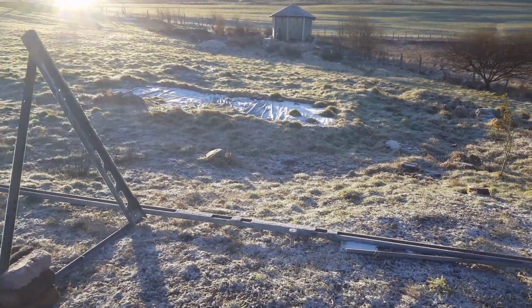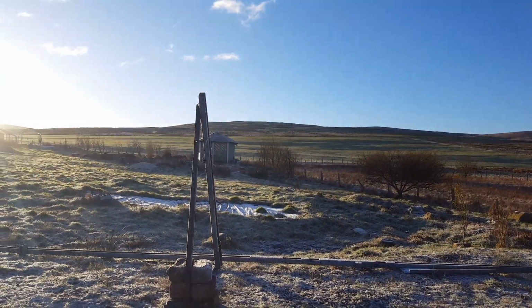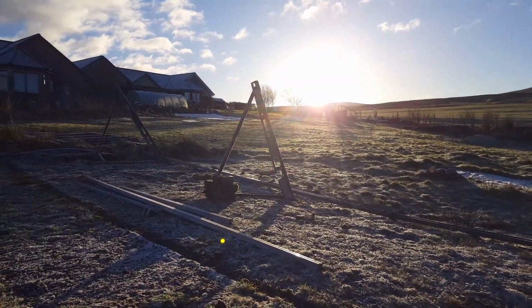So, if I crouch down, that'll be a lovely bit of shelter for a vegetable plot.